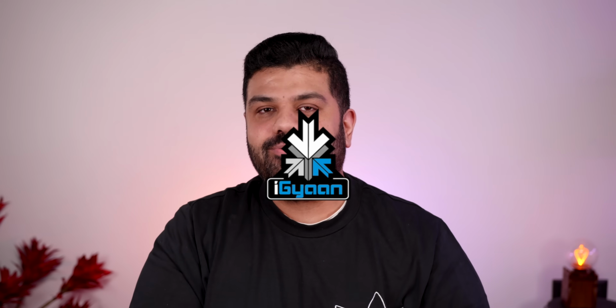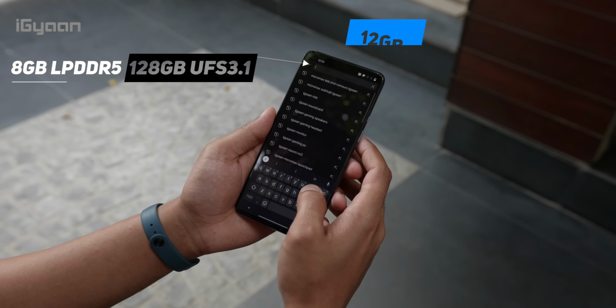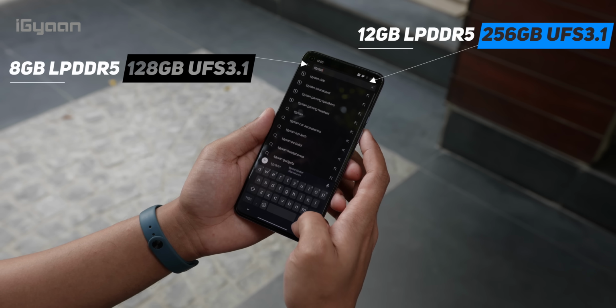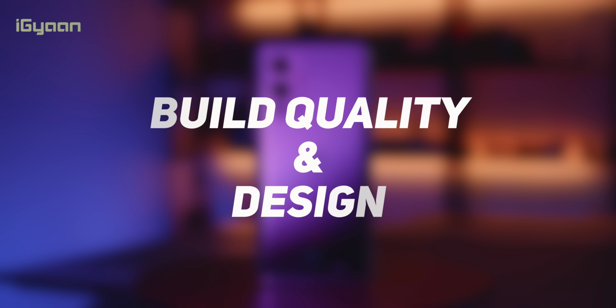The phone is available in two variants, 8GB with 128GB of storage and 12GB with 256GB of storage. You do get LPDDR5 RAM along with UFS 3.1 storage, which means that the performance of the RAM as well as the storage is good enough. But let's talk about the build quality and design.